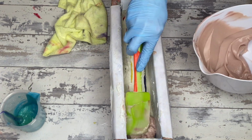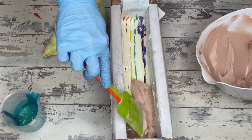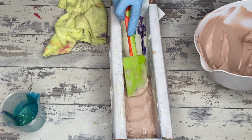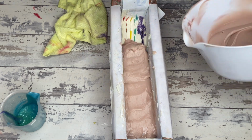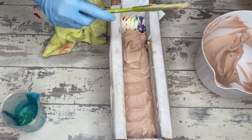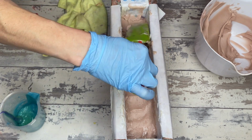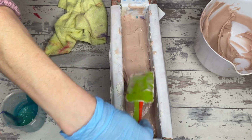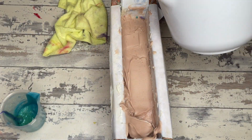I wanted the different colored raindrops to be contained within the white cloud, and that's not what I got with this pour, but that is what I got with the next batch that we did, because I used more white for the cloud, and I held some of that back so I could top it off and then put the rose gold over the top. Now, remember earlier when I was saying I usually never scent anything until right before it's time to pour it into the mold? This is why.